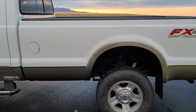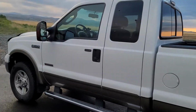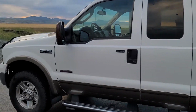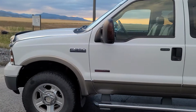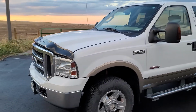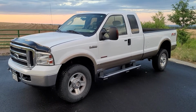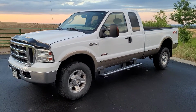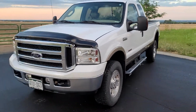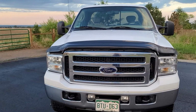Clean Colorado title. I am the second owner. I live in Fort Collins, northern Colorado. I bought the truck from the original owner in Washington, and I drove it back out here to Colorado, and it's been my daily driver all year. And it is as nice as it looks. I have perfect lighting right now, so it looks even better, but this truck is absolutely as nice as it looks right now in pictures and video.